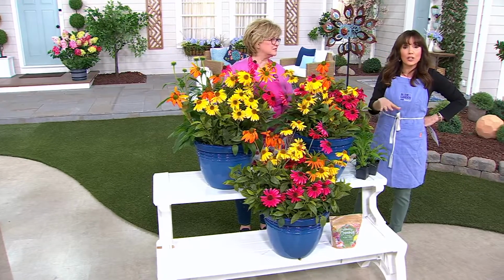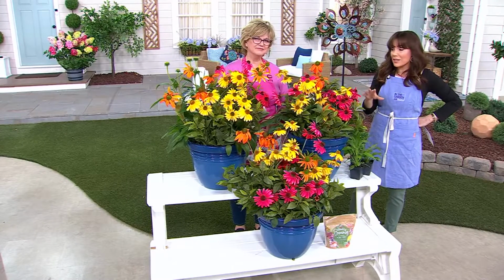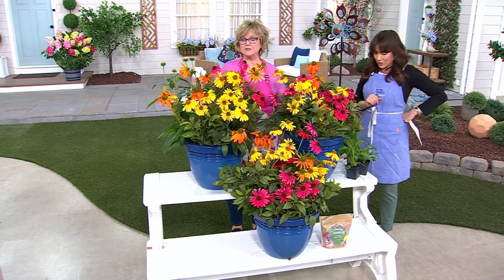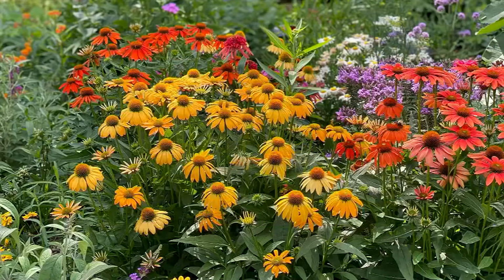So here's what I want you to know. If you want these, order these on QVC.com or your app, but do not wait. These are stunning echinacea, absolutely gorgeous. You will love them, and so will all the pollinators. I'm getting multiple sets. Awesome. I'm really excited about this. Thanks for bringing these in, Sandra. Oh my gosh, I love them. Bye, everybody.